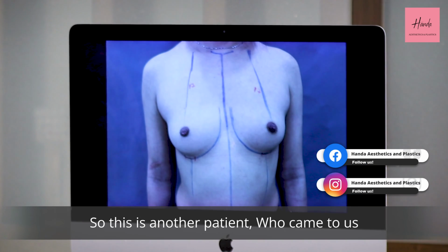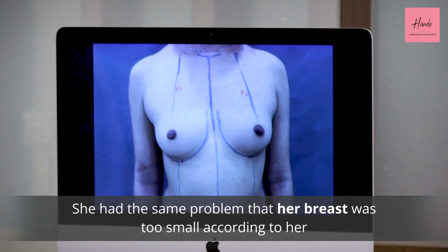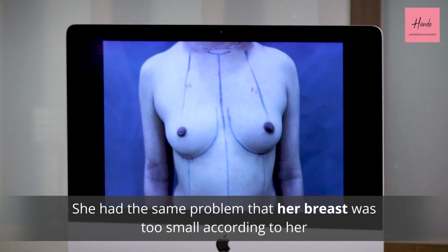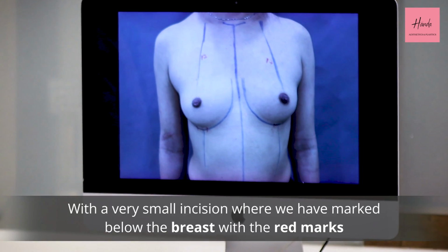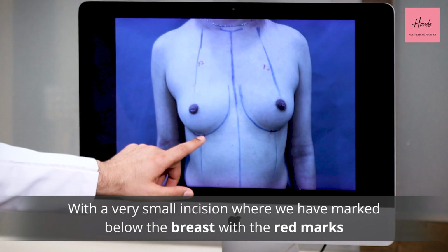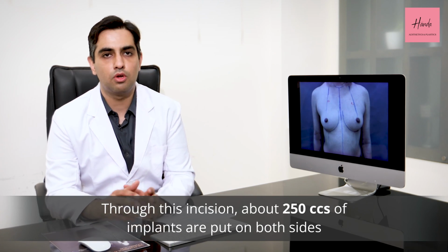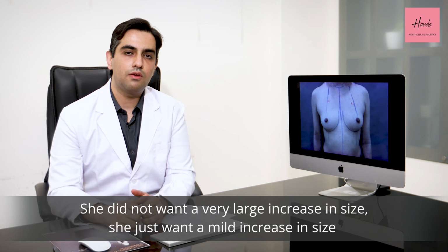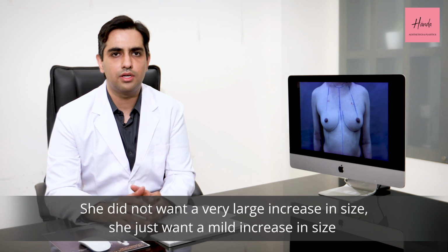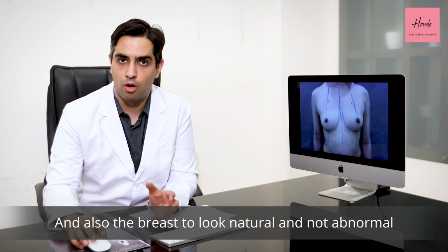So this is another patient who came to us. She was 26 years old. She had the same problem, that her breasts were too small according to her. So again, with a very small incision where we have marked below the breast with the red marks, through this incision, about 250 cc of implants were put on both sides. She did not want a very large increase in size, she just wanted a mild increase in size, and also the breast to look natural and not abnormal.